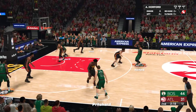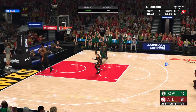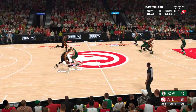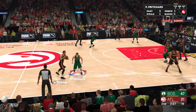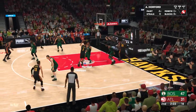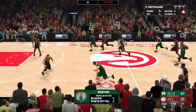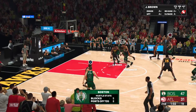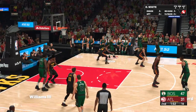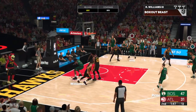Pritchard passes to Horford. A three ball. Cans it from downtown. Horford's got a couple of three-pointers in the second for the Celtics. And an important part of every team's game, a look at the hustle stats for Boston. They are making a statement so far on the defensive end, sending shots away in incredible fashion. Loving the hustle. And guys, they've also done a great job generating offense from their defense, forcing turnovers and making the defense pay for those mistakes.